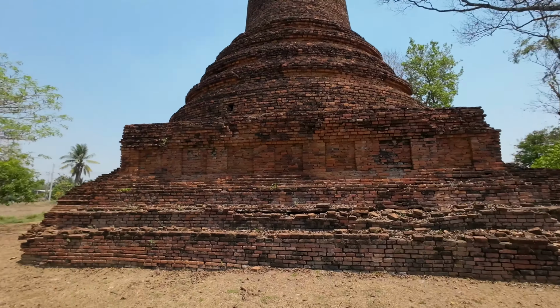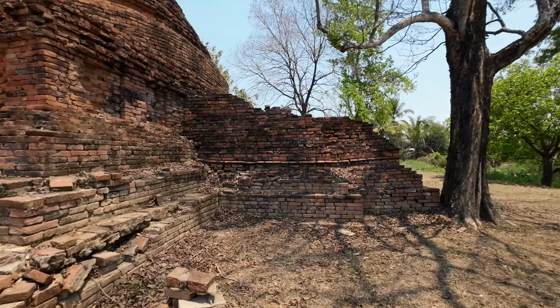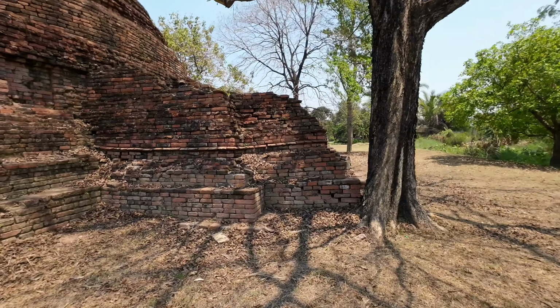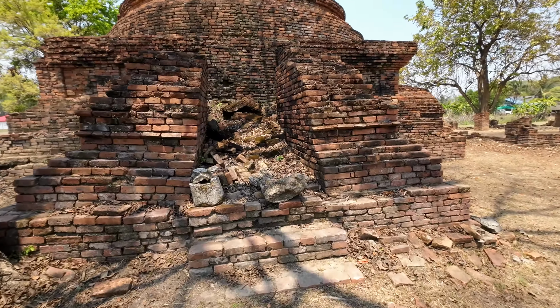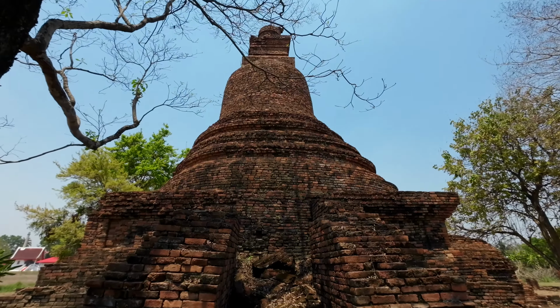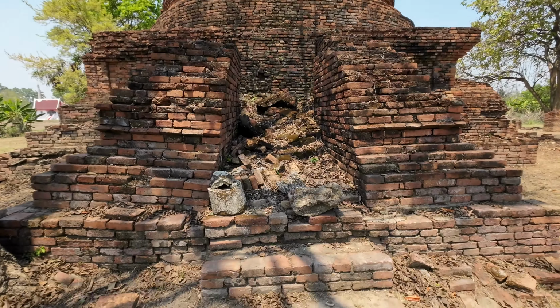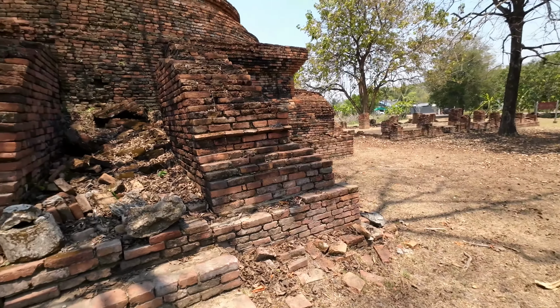And you can see the hole in the stupa, probably where looters came over and tried to drill in there to get the relics. A lot of these old buildings like this, after they were abandoned, people came and tried to find valuables. And then over here is the south side. You can see how it's kind of collapsed down, and the bricks are kind of in just a big pile. Yeah, there's not a whole lot more to this ruin over here.